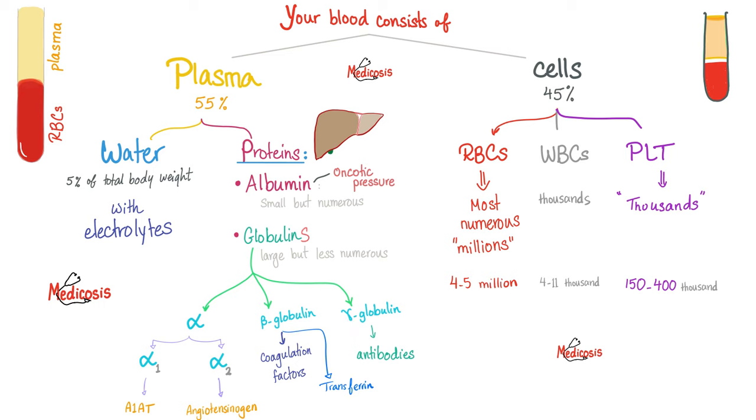Why do we call them immunoglobulins? Because they are part of the immune system. Normally, the immune system should be fighting foreign invaders that are trying to invade my body. But in today's disease, these antibodies are attacking my own body.